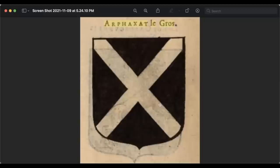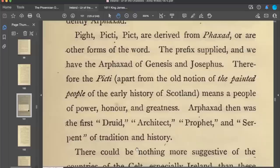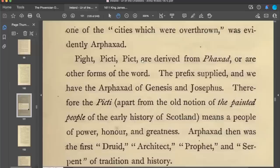So if you see the symbol again, this could be way more than myth, as they want to put everything in these stories. So they make these things into myths. As you can see in the story of King Arthur, you have Arphaxad too, as one of the families or founders represented in the Round Table. And this is his symbol. You can Google this, Arphaxad Le Gros, and see for yourself. I'm going to go back to the book. Again, Arphaxad was then the first druid or architect, prophet, and serpent of tradition and history. He's of the Picti people. The Picts are from Fashad, all right?